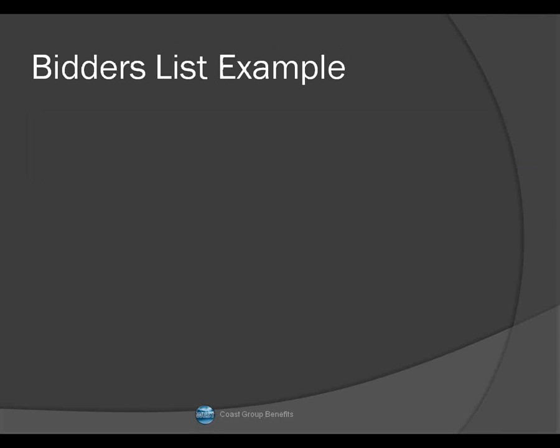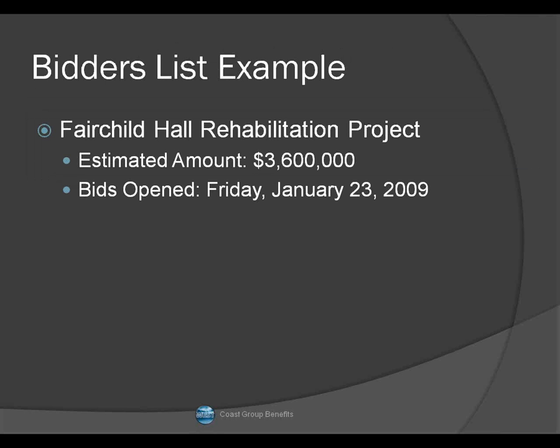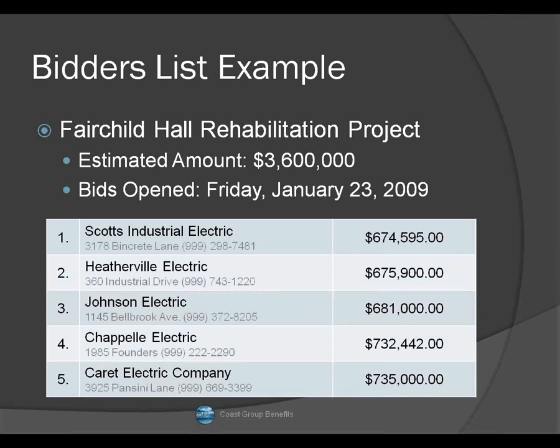How does this help in the bidding process? Well, here's an example of a project, the Fairchild Hall Rehabilitation Project. The estimated amount is $3.6 million. Bids opened Friday, January 23rd of 2009. What I'm showing you is an example of the top 5 bids for this project.